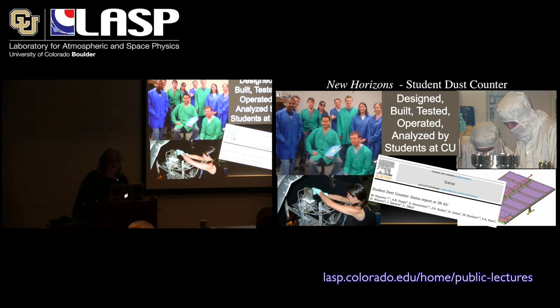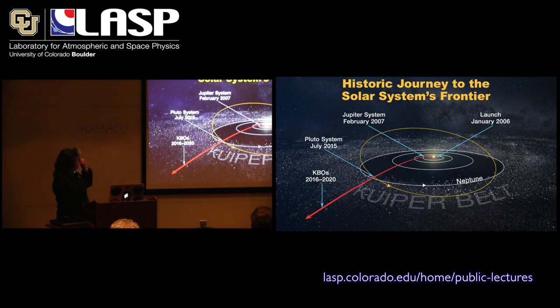So this is a really major thing that LASP does, training students, who get experience in putting these instruments together, either to fly on another spacecraft or as small spacecraft that go places. So that's a main part of what we do, and it's been extremely useful for the New Horizons spacecraft. So what have we been up to?